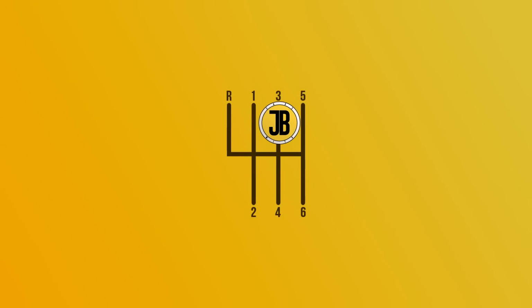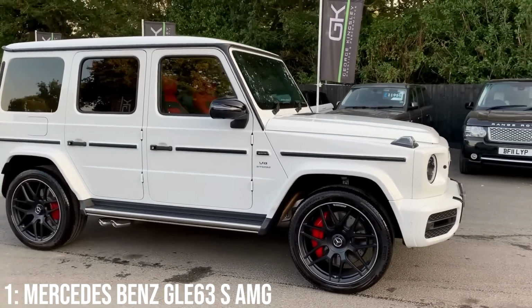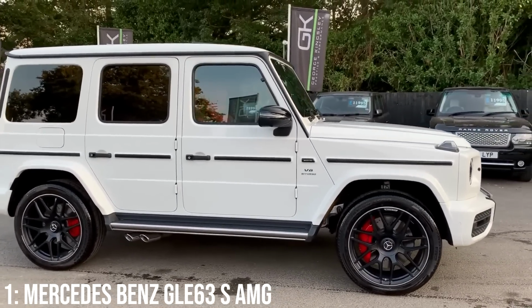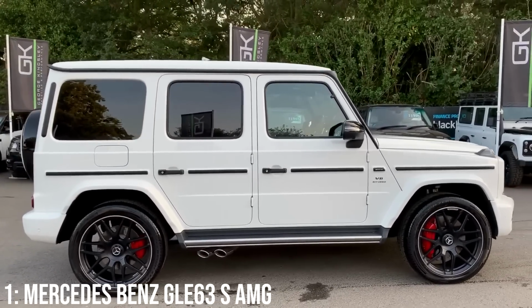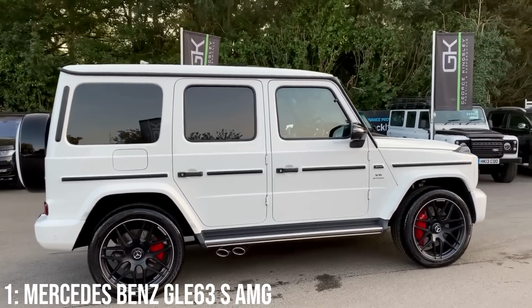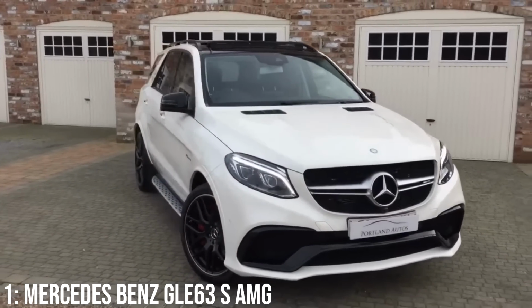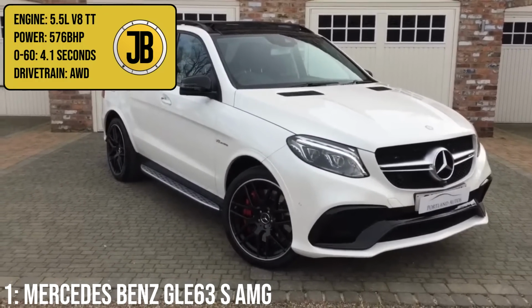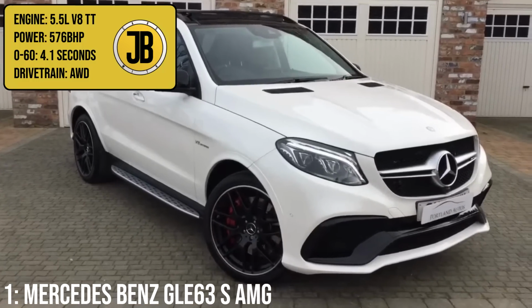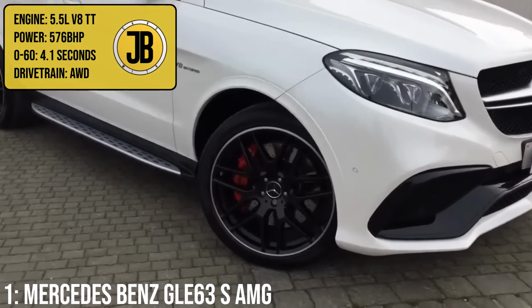I'm a big fan of the G-Wagon, its history, its looks, how silly it is as a car, and all the rest. But it's a bit of a pricey car, and it certainly isn't particularly performant, even in 63 AMG spec, just because, well, I mean, look at it. But the GLE S-AMG is a proper super SUV considering its size, weight, and massive 5.5-litre twin-turbocharged V8 engine, which uses 576 brake horsepower, more than any other SUV on this list, which will get to 60 in 4.1 seconds.